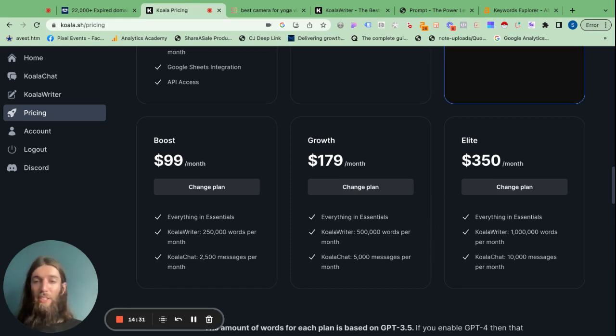For Surfer, I was happily using a plan of Surfer that gave me 100 content editors a month. But ever since the AIs came out and we've been churning out far more content, I happily upgraded that to a much higher price tier. And it's the same thing with Koala. I think there's a lot of value there.